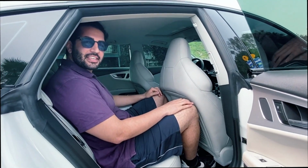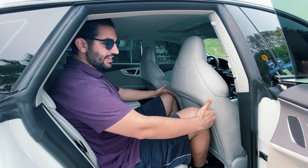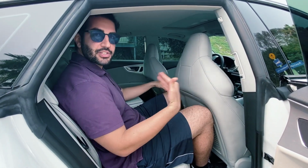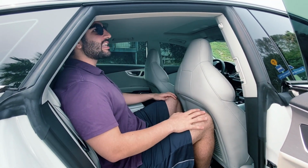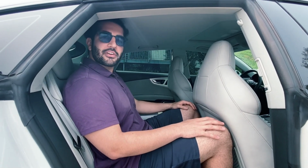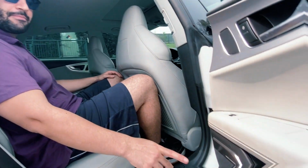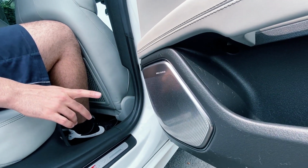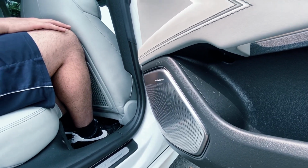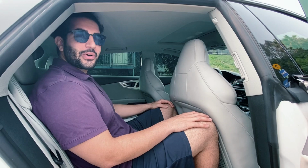Sitting in the back of this car with a lot of leg space. You know, my knees are getting pretty close, but the front seat is scooted pretty far back. I can sit up straight without my head touching the ceiling. And one of the first things I noticed back here are the speakers. You can see here that they're Bang & Olufsen speakers all around in this car with premium audio. That way you're always riding with style.